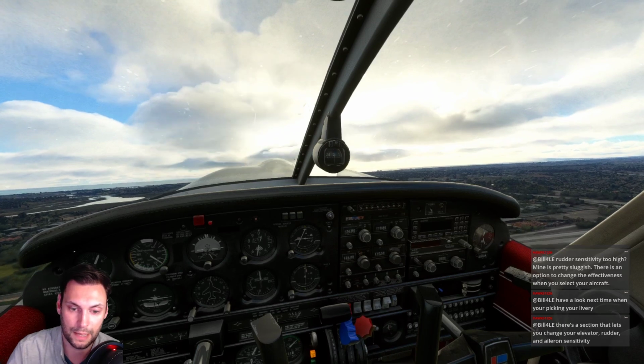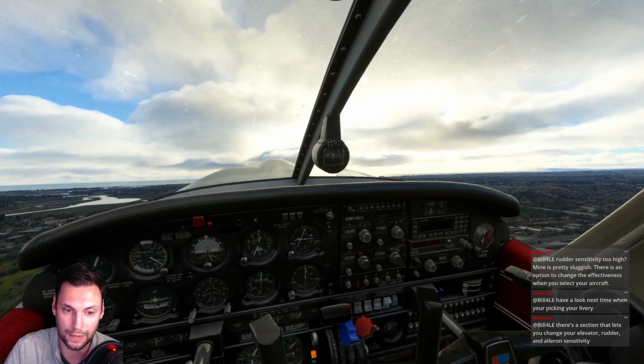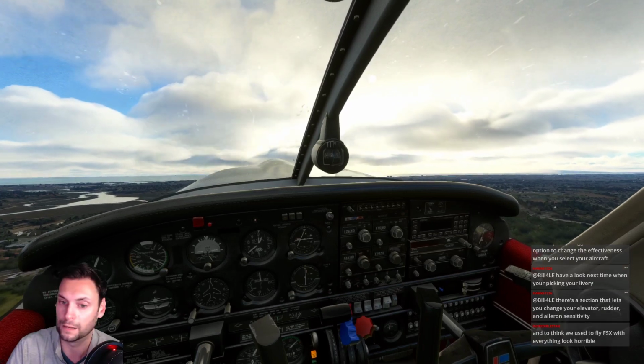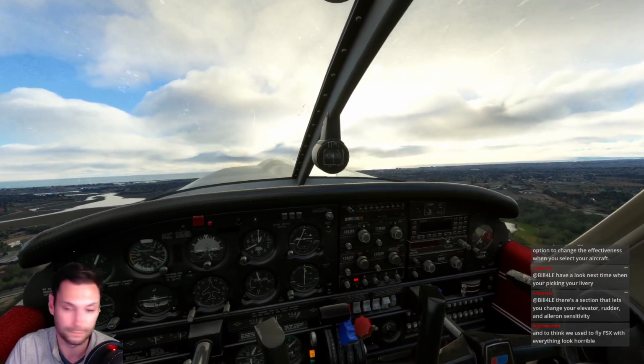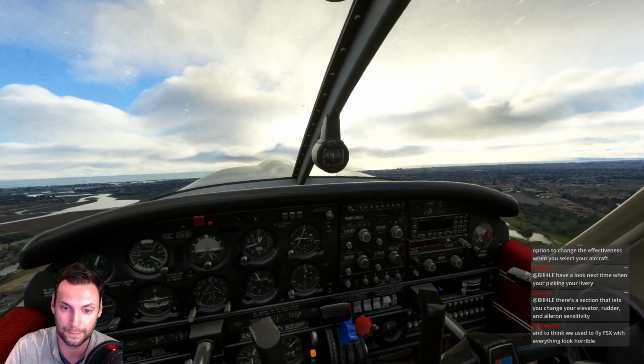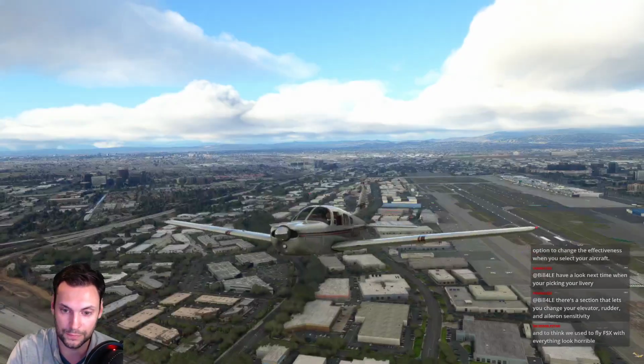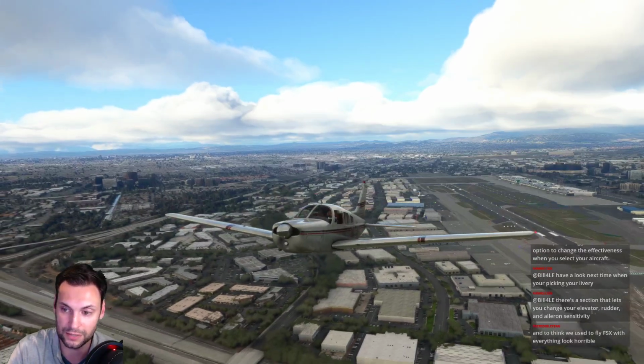Okay, so there's full power. Pull props back. Climbing out kind of fast there. Okay, so now let's get some cruise action in here. That looks awesome.